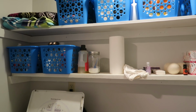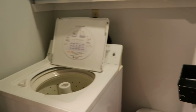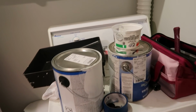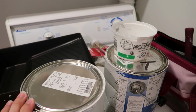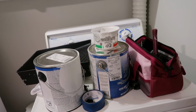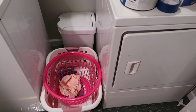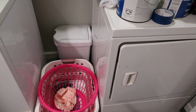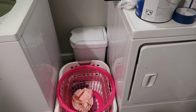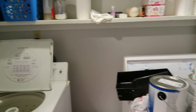But I just want to go through all these bins. I have some things on the shelves I need to declutter. I want to wipe down the washer and the dryer, and this is my paint stuff. I'm taking a break from painting until after the baby comes, so I need to find a good place to store this for at least a month or two, maybe more. And then down here are extra laundry baskets, and I just throw miscellaneous laundry in these, and then I go through it when I am doing my weekly laundry. So this is kind of what it's looking like at the moment. And yeah, let's get started.